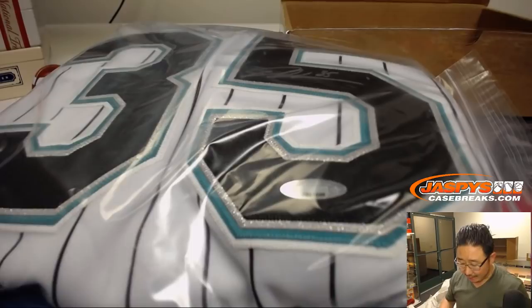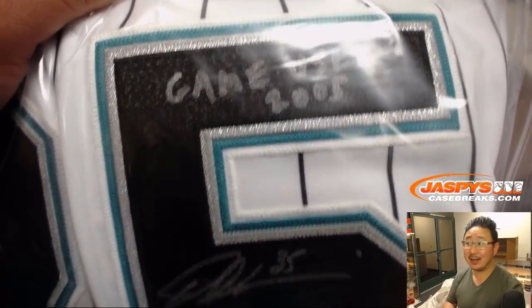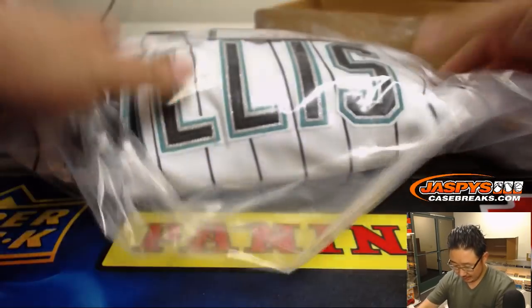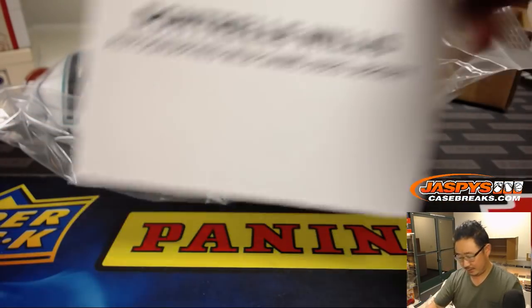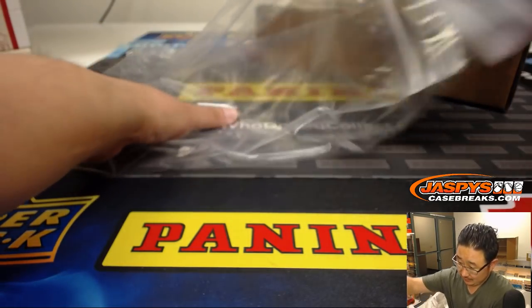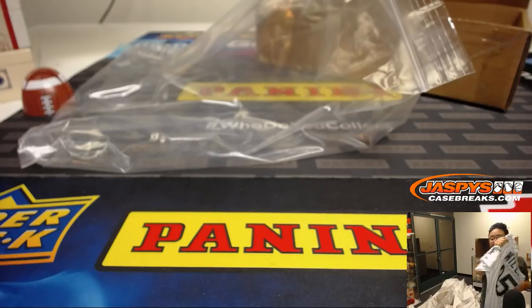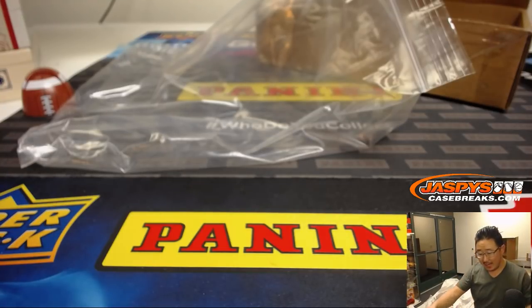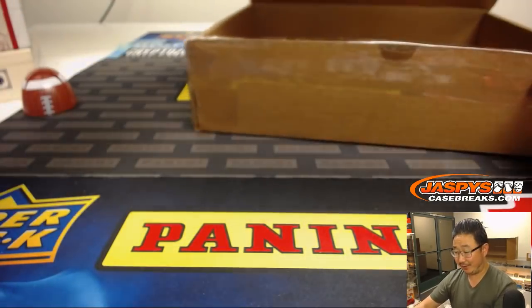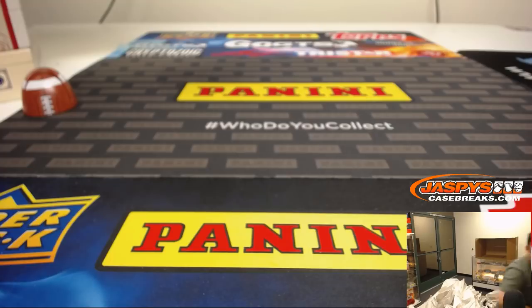It's a Dontrell Willis autographed jersey. But not only is it just an autographed jersey, it's a game used jersey. That's huge. I don't know what game, but sometime in 2005. That's awesome. Let's show that off. Nice, that's awesome. The game used jerseys are significantly more valuable than just the regular old autograph jerseys. This is a nice hit. All right, I'll fold that up nicely and put it back in that box.